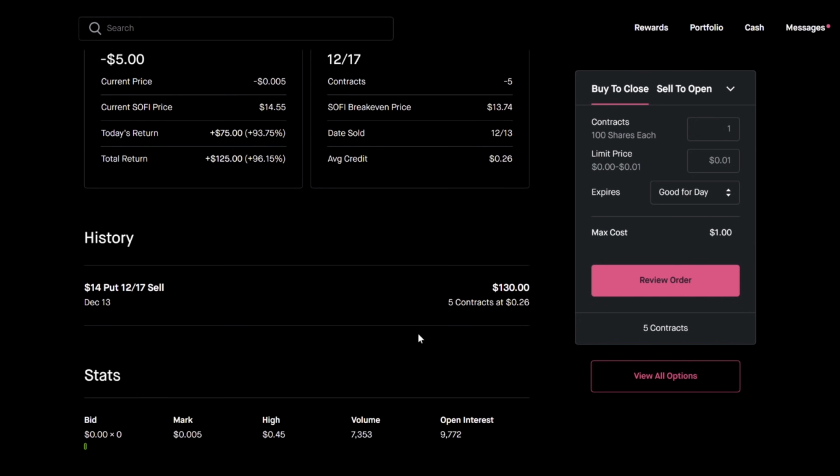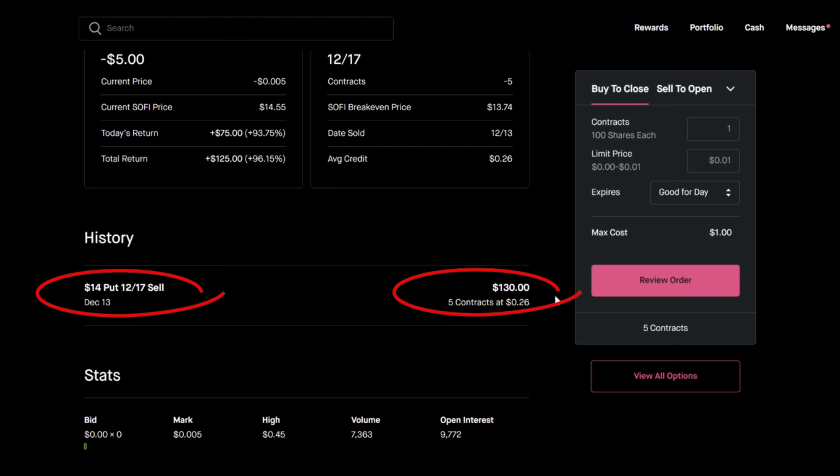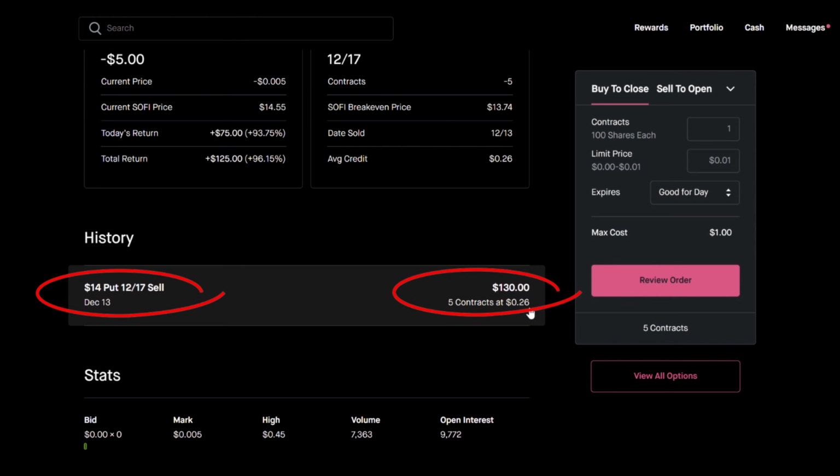Scrolling down over here, you guys can see that on December 13th, I sold the 14 puts. Now I sold 5 contracts for $130. So each contract is basically worth $26. Guys, if you notice here, December 13th is only 4 days ago. So I sold puts, and I want to show you exactly why I sold puts and how I decided to sell these exact puts. And it's expiring this Friday.